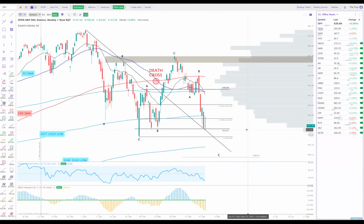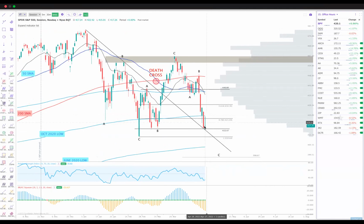For those of you who are members, I've been giving you charts pretty much every morning. I did have this 415 level as potential support because you could see back here on March 8th and March 14th, it acted as support. It acted as support again today, but I don't think the sell-off is over.